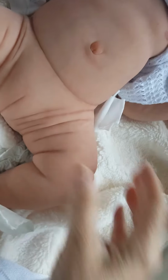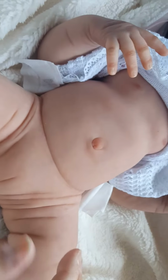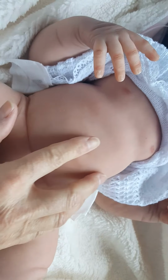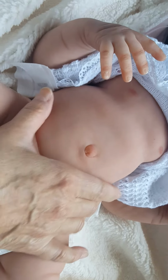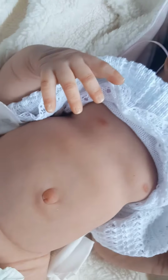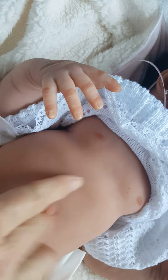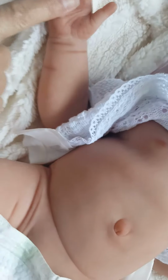That's not funny. Yeah, she is so chunky. And then she's got this little belly roll right here. And such a pretty little belly button. It's just freshly healed. Squishy little belly. And I don't know if you can tell or not, but she's got these very fine veinings going on in her stomach. Can you see them?